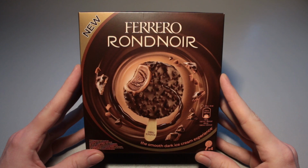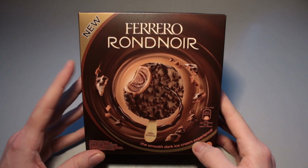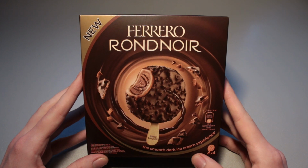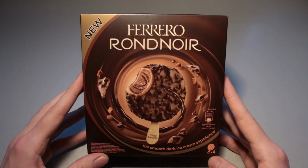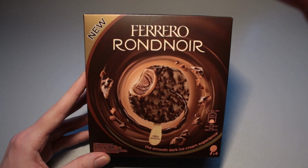This is Ice Cream Gecko, and in today's video we're going to take a look at the Ferrero Rondnoir ice cream, the smooth, dark ice cream experience. It's a new product. I saw this the other day for the first time, and I bought this at my local Globus for €3.59. 4 ice cream pieces are in here, and we're going to take a very close look at them in just a second.